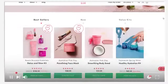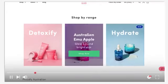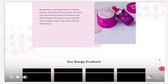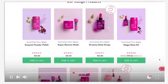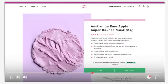So we're going to start today with the Super Bounce Mask because on the website, actually speaking of the website, I found it really easy to navigate. I really liked how everything was laid out. They talked about the ingredients, where they sourced them from. They talked about who the mask is suitable for, what skin type, for example, when to use it, how to use it, who it's safe for. Like, they went into a lot of detail, which is really helpful.